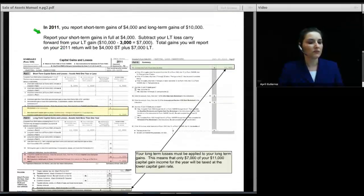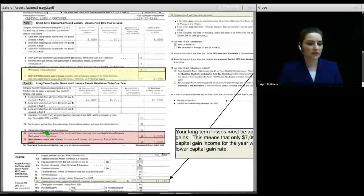In 2011, you report short-term gains of $4,000 and long-term gains of $10,000. It's an up year. You report your short-term gains in full at $4,000, and you subtract your long-term loss carry forward from your long-term gain. 10,000 minus 3,000 means that you're reporting $7,000 of long-term gain. So let's take a look at the Schedule D.